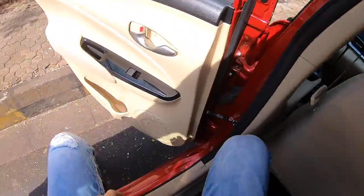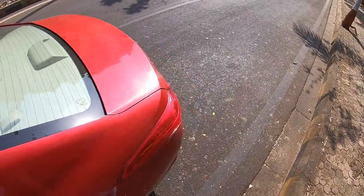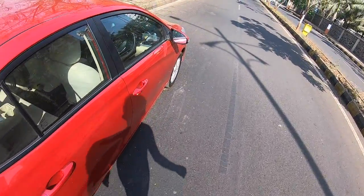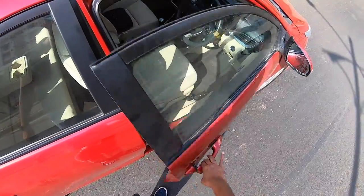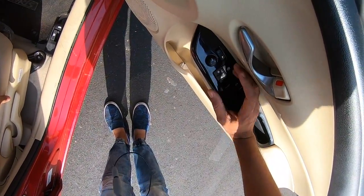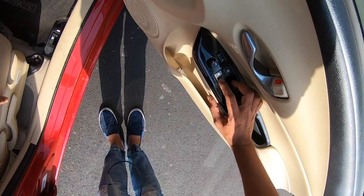And all variants of the Yaris get 7 airbags as standard, which is again a very nice touch indeed. So Toyota has concentrated on safety. You get passive entry, you get push button start, door pockets are decent size at the front. This is to open or close the outside rear view mirror. These are the power window controls, and this is obviously to lock or unlock the vehicle.